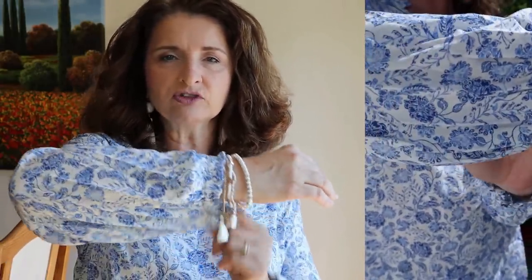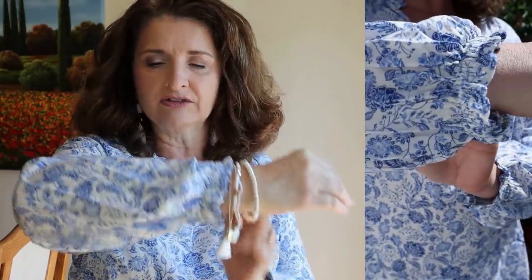When you look at this at first, you might think, well, that's not for summer. I think it is. It is very lightweight and it's perfect for when you go into a cold store or a cold restaurant where the air conditioning is blasting and you have a little bit of coverage on your arms. It has comfortable stretch elastic here at the wrist and a nice fun balloon puff sleeve.